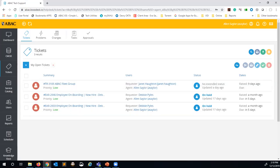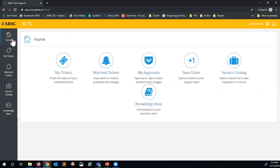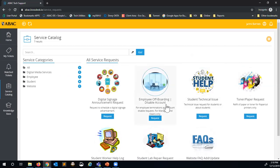But now looking at it from a user experience, let me flip over here. Here is one of our users. This is actually a student account. And so when you log into a student account, it looks like this. So you've got my tickets, watch tickets, my approvals, new tickets, service catalog, and the knowledge base. And when you click on service catalog, you'll see the requests students have access to submit and put in. Now, I'm actually logged in as one of our student worker accounts, so they have access to a few of the additional items that some of your other ones would not.